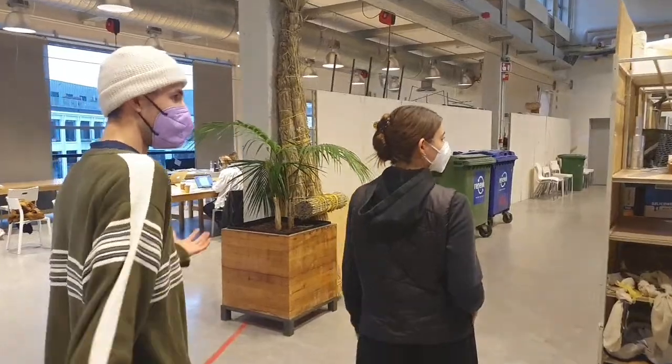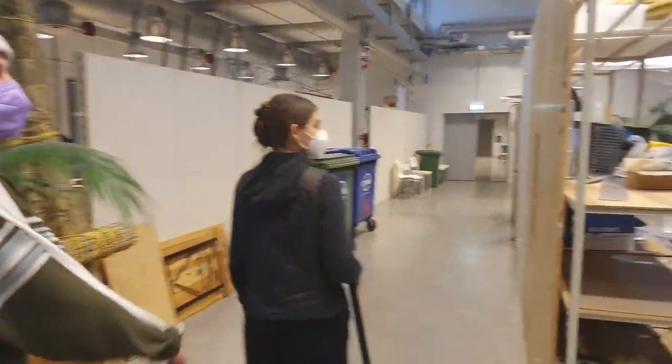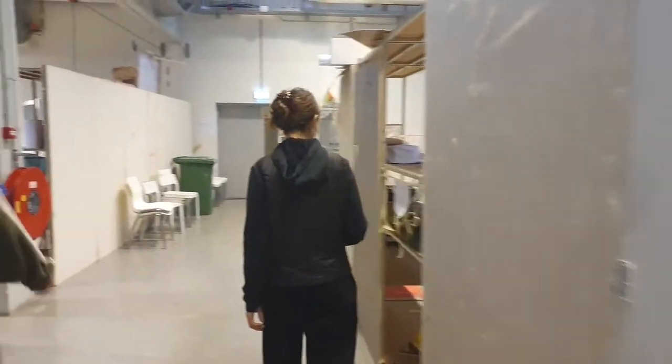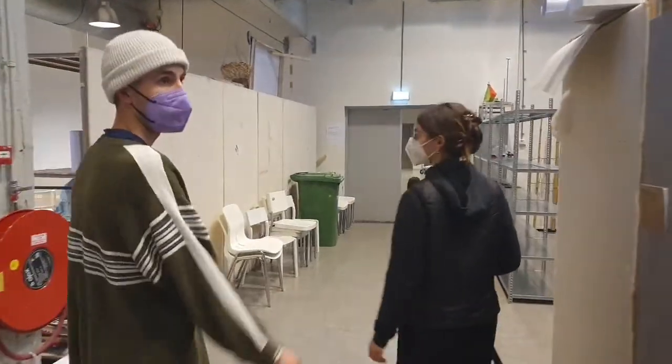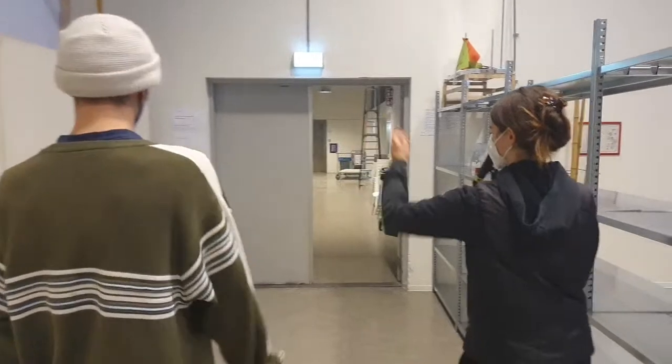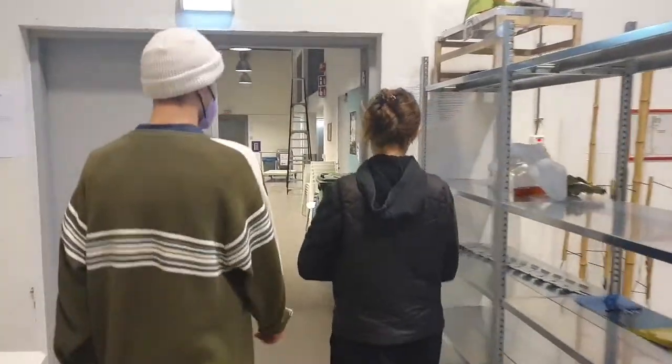Which jobs are available on this planet, and really a lot of things you didn't know about. So it's good that they are here in the same building, and we can ask them how things work outside. Exactly.